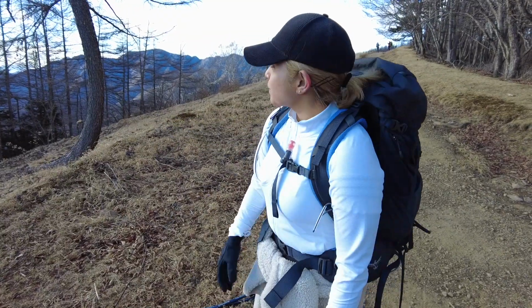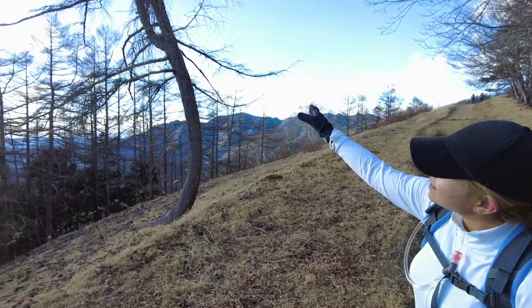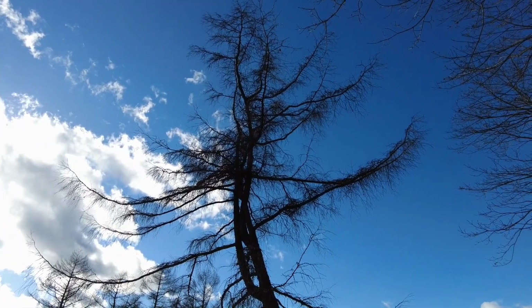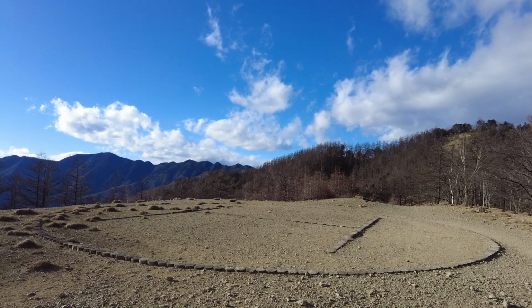Here, this is what they call the dancing tree because of how the tree looks. So it kind of looks like it's swaying with the wind. So it's called the dancing tree here. I can already see the peak from where I am right now, and I can't wait to get there. I'm quite tired. Oh, look, there's a helipad.